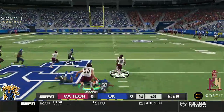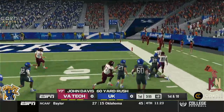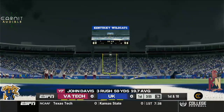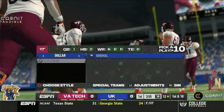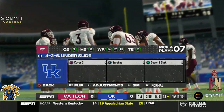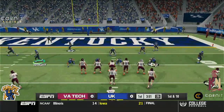He's to the 40. He's at midfield. At the 30. To the 20. And they push him out around the 12-yard line. And that was an outstanding run by that young man. Brad, you're exactly right. The ball carrier is able to break through the secondary without much resistance at all. We've got a 1st and 10. Ball on the 12-yard line.